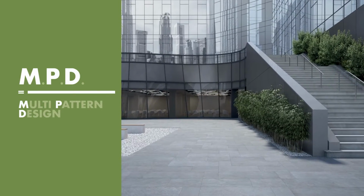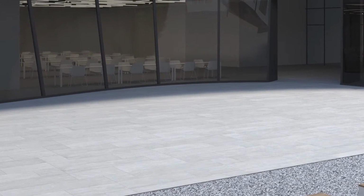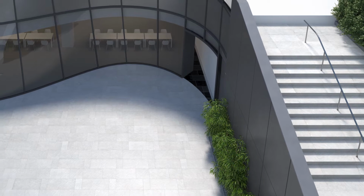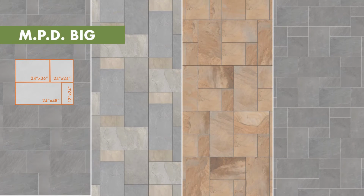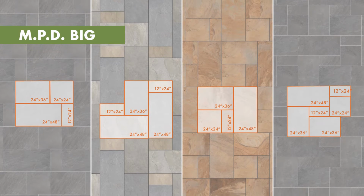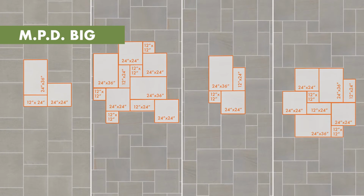With a multi-pattern design system, FRONTIER20 boosts the creativity of any application. It's a system designed to allow a combination of multiple size patterns. MPD Big combines big sizes like 24 by 48, 24 by 24, and 24 by 36. It is ideal for wide open areas where elegance and functionality are a must.